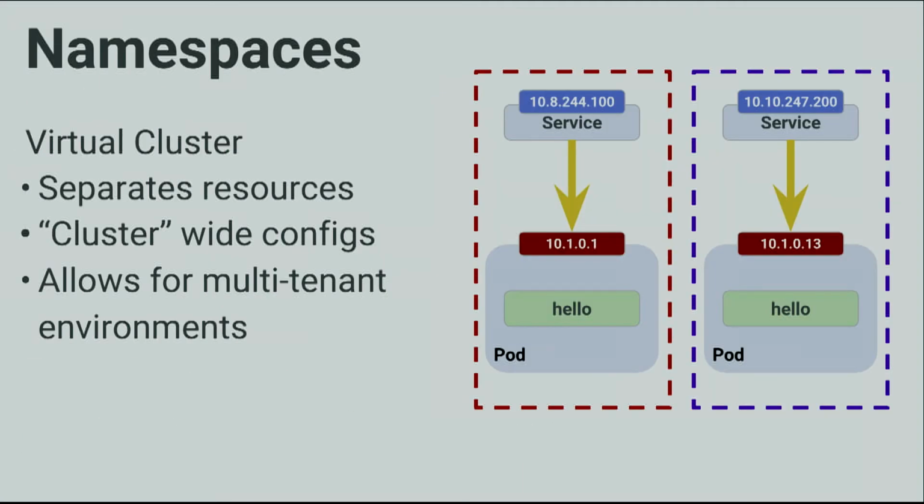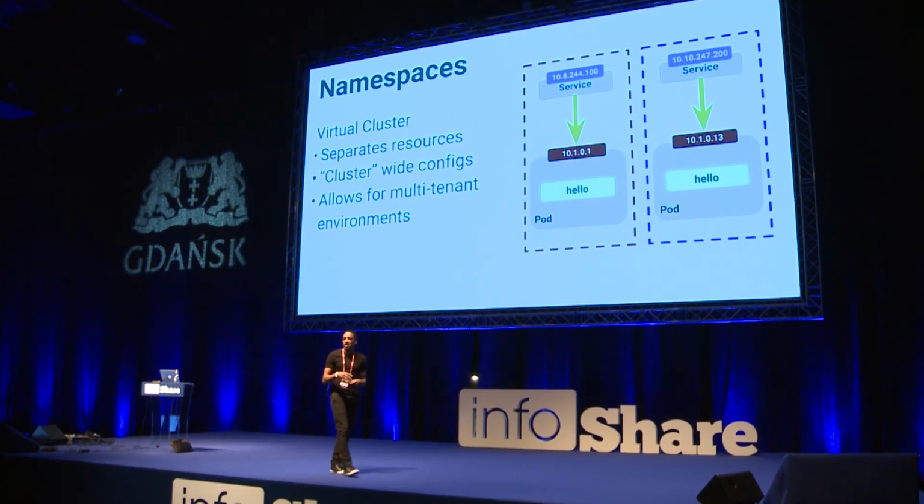And then finally, namespaces. You can think of a namespace as a virtual cluster. An application is going to live on machines somewhere, and that's called a cluster. But being able to subdivide the actual physical machines or virtual machines that you have into logical clusters is very important because it gives you multi-tenant environments.